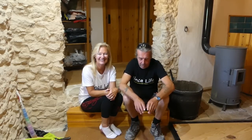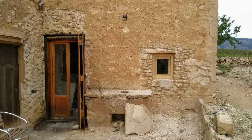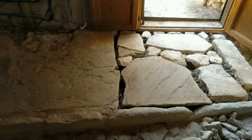So then, to ease the camping effect even more, we decided to do the old corral. You've seen it before, it was just a camping thing, just a bench with a camping stove. New windows in it, we had to do. All the walls needed raking out and pointing, and lime washing. The beams, cleaning the beams.